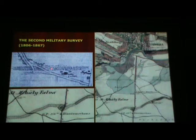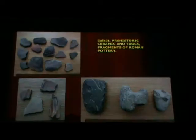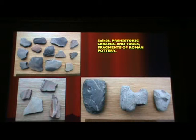So this is the sketch of Teglás. This is the image from the second military survey. So actually he saw a map and he drew it like this. And this is the third military survey with the same area. Some discoveries in the field: some prehistoric ceramic fragments and prehistoric tools and some Roman fragments.